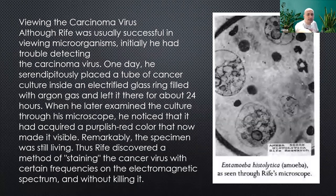Initially, he had trouble detecting the carcinoma virus. One day, he serendipitously placed a tube of cancer culture inside his electric glass ring, filled with argon gas, which is a noble gas, and left it there for about 24 hours. When he later examined the culture through his microscope, he noticed that it had acquired a purple-fresh color. Remarkably, this specimen was still living. That was the first time you could actually make in vitro cells of cancer.